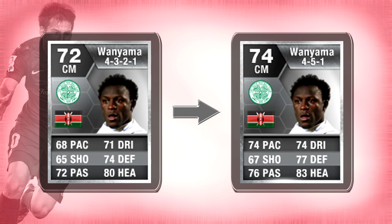Another player that's been going for absolutely tons is Wanyama. He's been given a really nice upgrade from 72 to 74, and those are really nice stats in the upgraded version. Nice pace increased from 68 to 74, and his heading and defence are really crazy stats for a silver. He's going to have really nice stats. I'm definitely going to have to try and get hold of one or borrow him and try and review him.